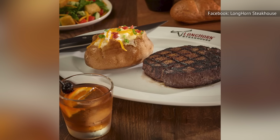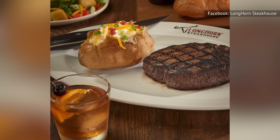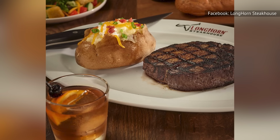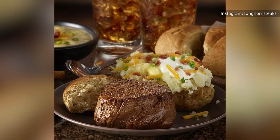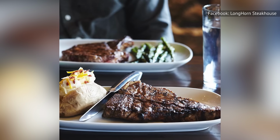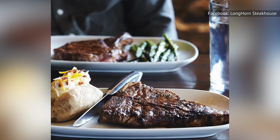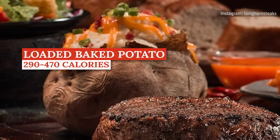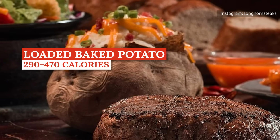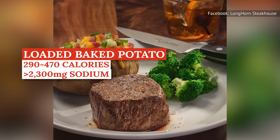The loaded baked potato side comes topped with a generous spoonful of cool sour cream, salty bacon bits, cheese, butter, and green onions. And this savory snack tastes every bit as delectable as it sounds. Sadly, the LongHorn potato may not make the rest of your body quite as happy as it makes your taste buds. This single spud, which varies between 290 to 470 calories depending on the number of toppings, comes with over a day's worth of an adult's recommended sodium intake right off the bat.